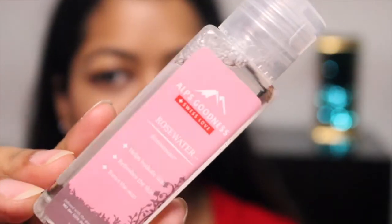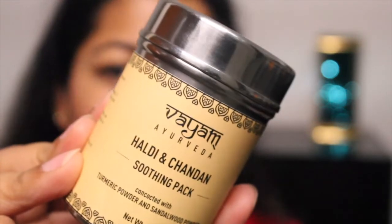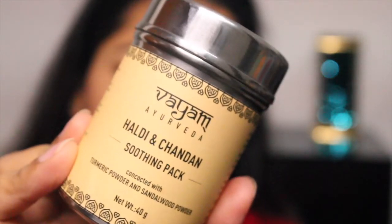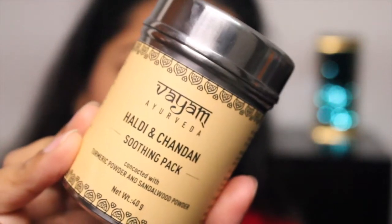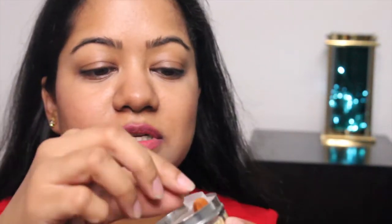Next, I have a Rosewater from Alps Goodness. This is a tiny travel sized packaging that I have. Next, I have this Haldi and Chandan soothing pack from Vayam. I'm going to show this also to you guys. So it comes in a metal packaging like this, and that's the product inside. It also has a spatula inside, a wooden spatula. And I like that they've packed the product in two parts, like two halves.